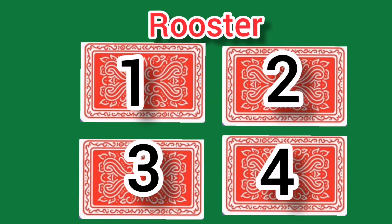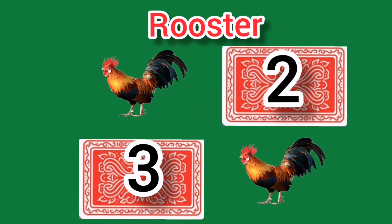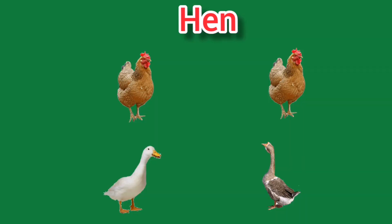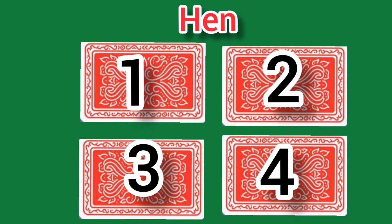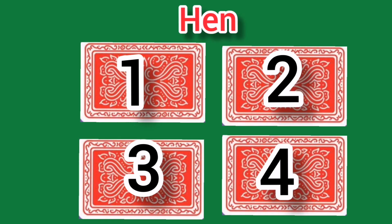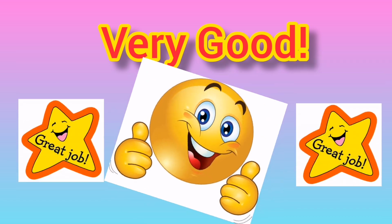Rooster. What are the two numbers that have the same pictures of the rooster? 1, 4. Let us see. Let us open numbers 1 and 4. Correct! Rooster. Very good. Hen. What are the two numbers that have the same pictures of the hen? 1 and 2. Let us see. Let us open numbers 1 and 2. Correct! Hen. Very good.